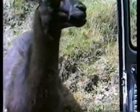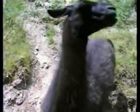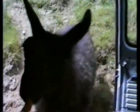Enjoy his appearance, however. These things are amazing creatures. Amazing, absolutely amazing. Coming a little closer. Ouch. He likes those carrots, huh? Those carrots go a long ways, too. Yeah, they do. He's leaning completely into the vehicle. This is the big one. This is a big one. This guanaco right here probably weighs about 800 to 900 pounds.